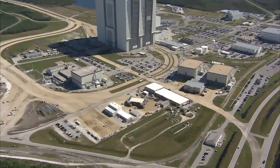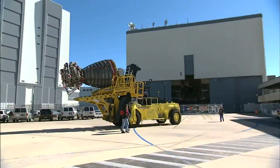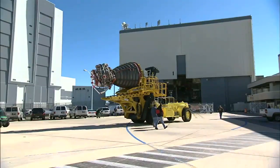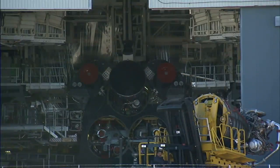NASA's Kennedy Space Center in Florida is home to 3 of the most high-tech garages in the world, where some of the most skilled and dedicated technicians ready a spaceship for amazing adventures, and huge cranes move tons of cargo into place. I spent a lot of my time here.